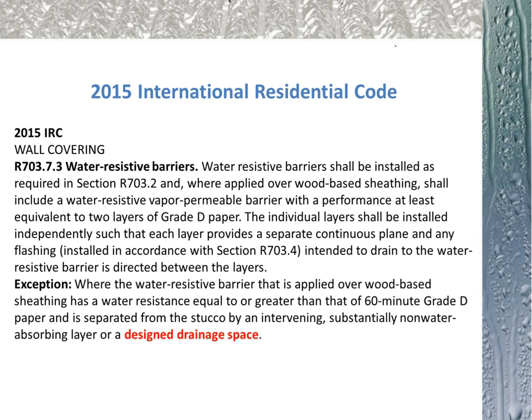Now, there's a lot of talk in the industry right now about drainable house wraps versus engineered rain screens. Drainable house wraps and engineered rain screens are not the same thing. A drainable house wrap sometimes will have like a 1 millimeter space. That's fine for wood applications, but a drainable house wrap doesn't have that protective layer for scratch coats when it comes to a manufactured stone situation, a stucco situation.